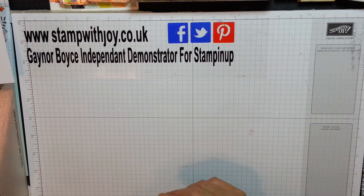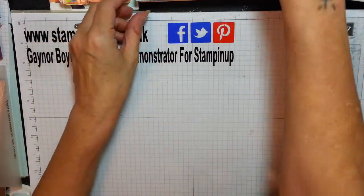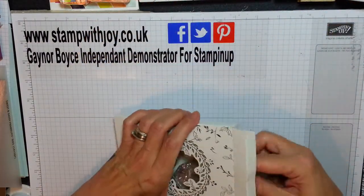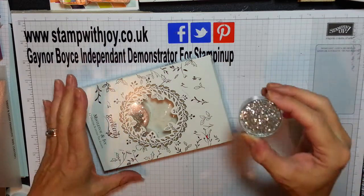I don't know where it's gone, my bag. I've got a new bag. Let me see if I can find it. Have I moved it? Oh no, I've covered them up here. I went to Aldi the other day and came across these little scented candles, but they've got glitter on them. Absolutely stunning. Look at those. Beautiful. And the smell is absolutely gorgeous.